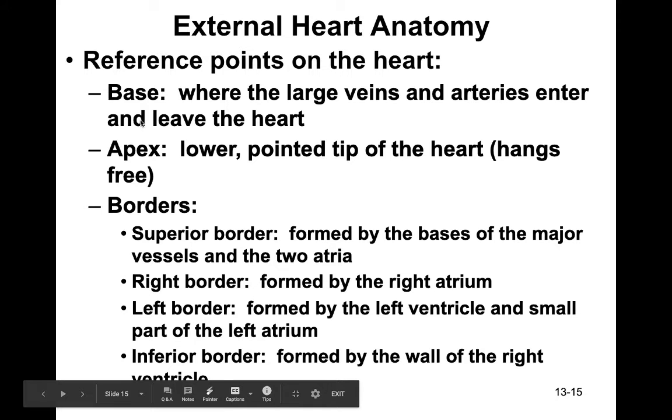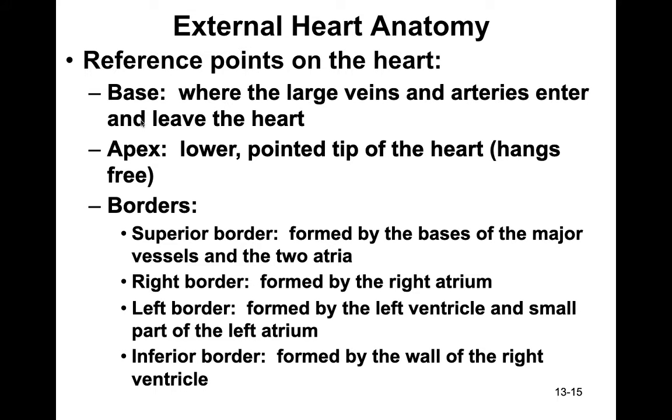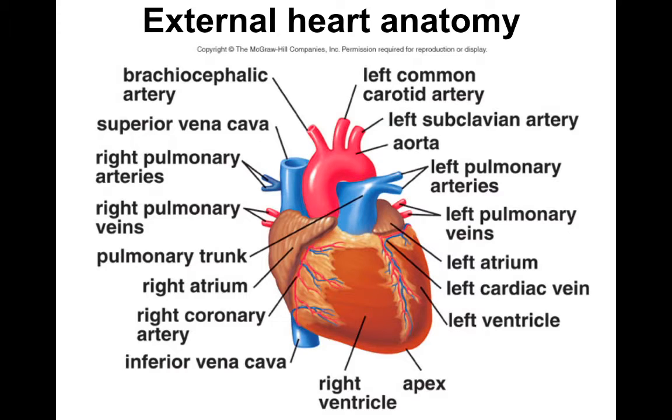But the base is, when you think of base, you normally think of the bottom of something, like the basement is the bottom of your house, the base of a table is the bottom of it. But for the heart, the base is actually the superior portion. It is the area where the large blood vessels, the large arteries and veins, enter and leave the heart. And then the apex is not the upper portion, but the lower portion. It is the lower pointed tip of the heart. It kind of hangs free.